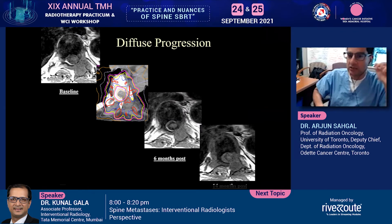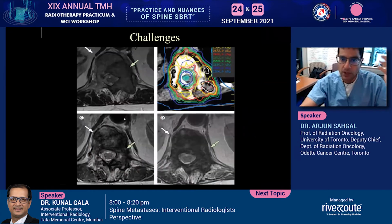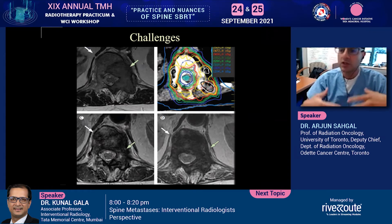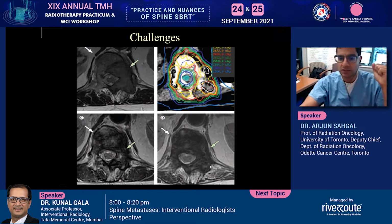But this was really challenging in the beginning to understand, because we still don't understand a lot about signal change in MRI over time with high doses. We see darkening, we're not sure sometimes, and we continue to follow. This is an example of one of the challenges where we treated this patient with spine SBRT. We saw regression of the disease. See, the epidural disease has regressed, but a lot of the signal change on the T2 image, we weren't sure what was going on, but the epidural disease responded, and lo and behold, things started to progress and the epidural disease started to come back. And it became much more clear that this was a failure.